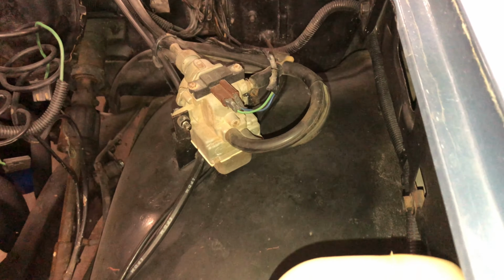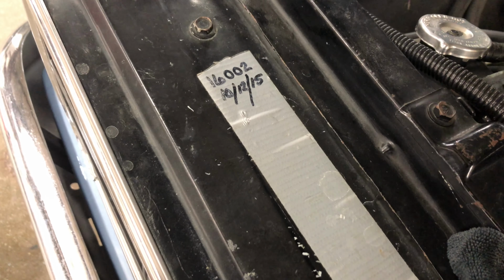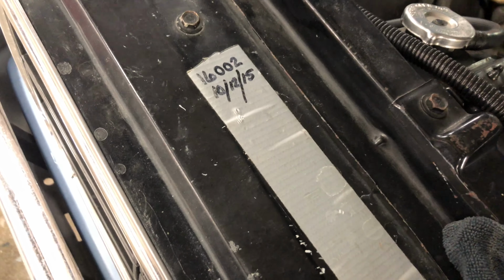They did take the servo off, but I'm going to hook all that back up because I would really like to have cruise control. I guess somebody thought it'd be cool to do it this way. That was the last oil change, 16,002 miles, back in '15.